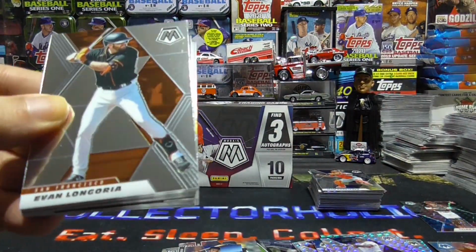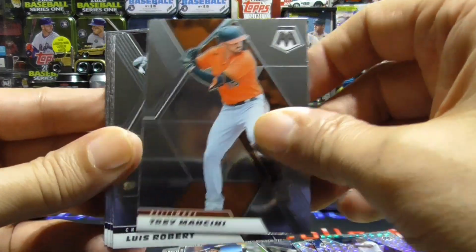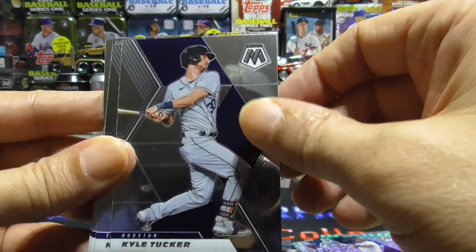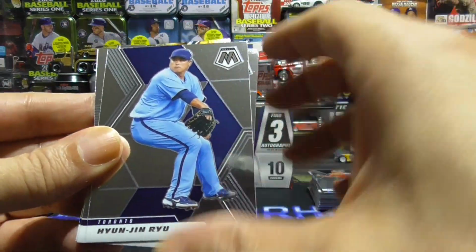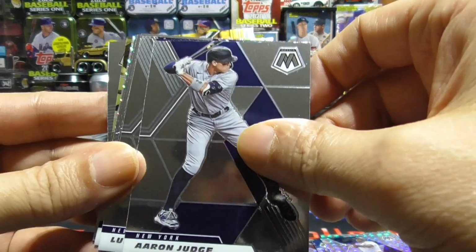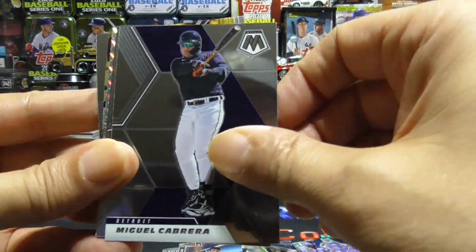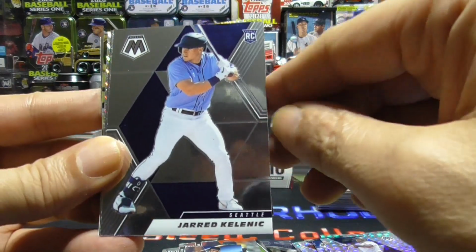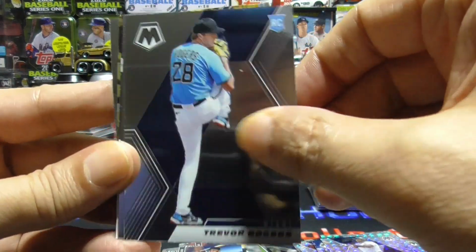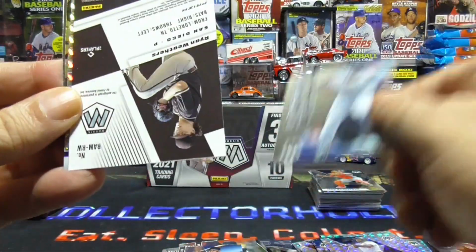Three packs left. Evan Longoria. Trey Mancini. Luis Robert. Kyle Tucker. Hyun Jin Ryu. Sweet Aaron Judge. Luis Severino. Miguel Cabrera, Jarred Kelenic, rookie, nice one there. Trevor Rogers, rookie. Nice Kirby Puckett, all-time greats insert.